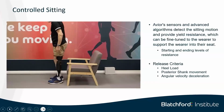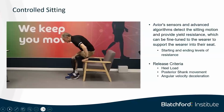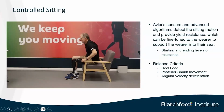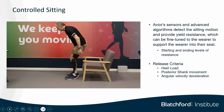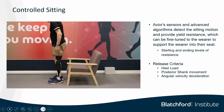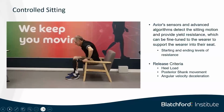Controlled sitting, you can see here. It's in two parts. What we need is a heel load, so pressure on the heel, and then the shank, the knee, to move backwards, and then for the leg to slow down. At that point, it descends as the patient is sitting down, and it will adjust to do that. From my experience of using microprocessor knees with K2 patients, they're not like the user here. Many of them will actually have the leg against the chair to make sure they're going to sit in the chair.